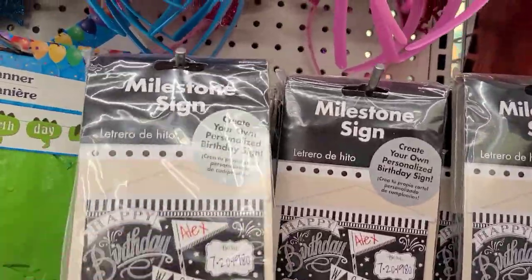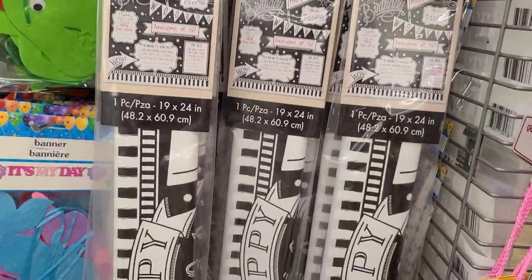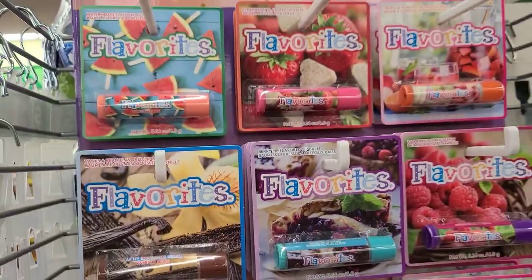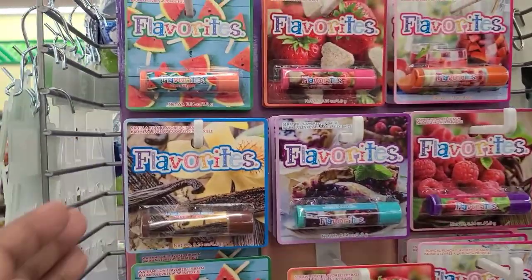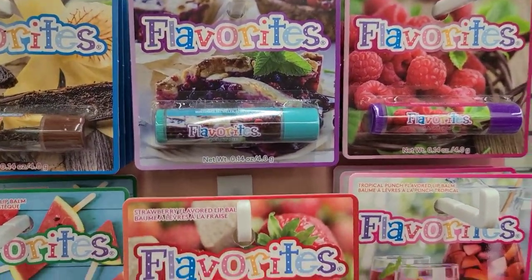These are the milestone signs. These are the arm scan signs. And it is gorgeous. Really, really gorgeous. Found these Flavorites flavored lip balms. And this one is, of course, watermelon.